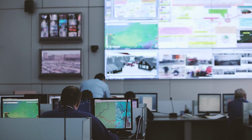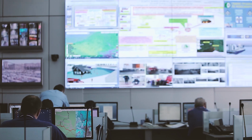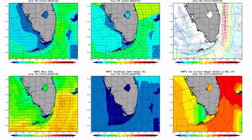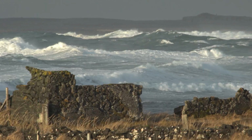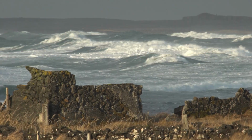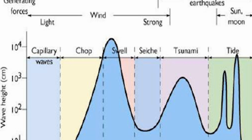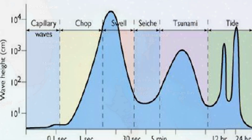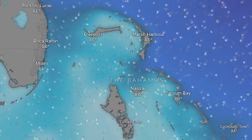The Nearshore Wave Prediction System, NWPS, uses the SWAN model to predict wave height, accounting for tides, storm surge, and wave current interaction. The model produces wave spectra, integral wave parameters, and tracks wave systems individually.